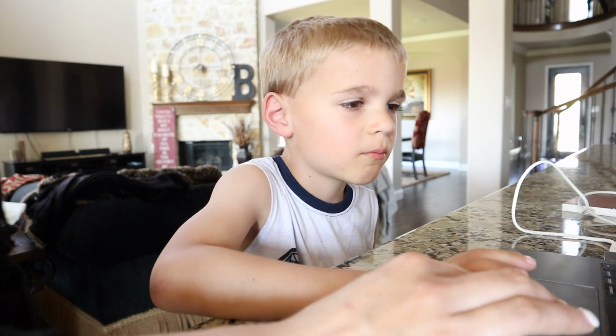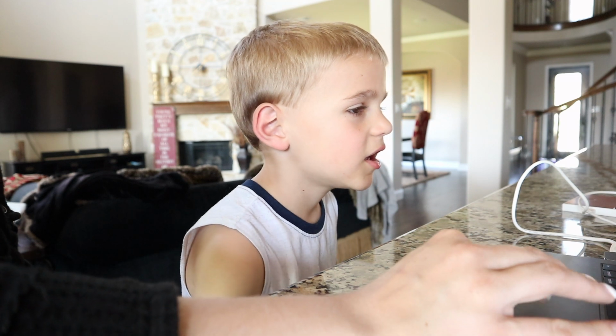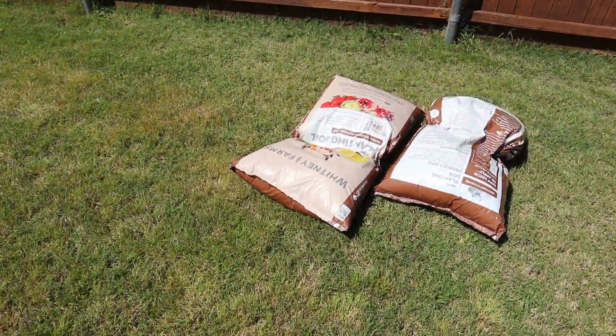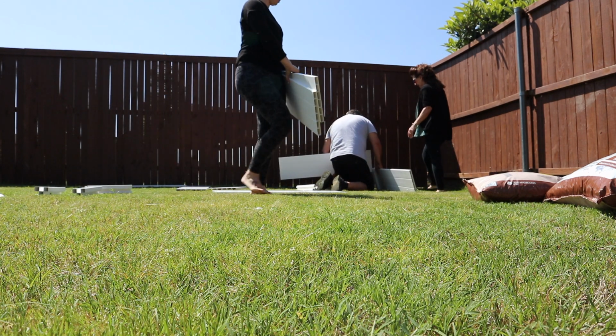My hand works. I don't know why. Okay, click here. Here's what they look like. But think about some dirt. Mommy, I think mommy. You gotta keep me this way.